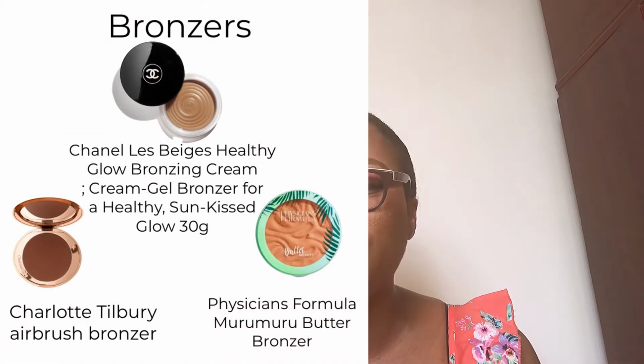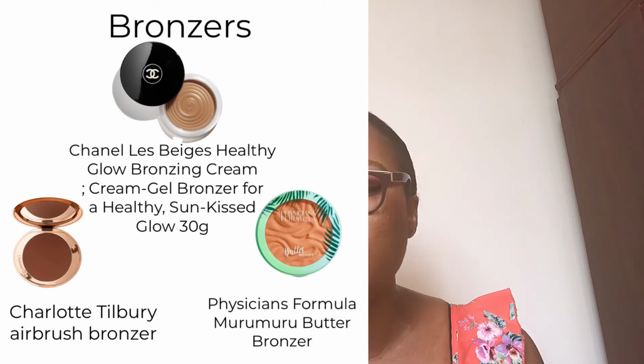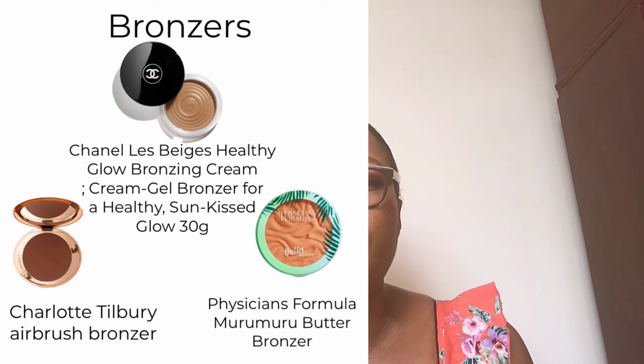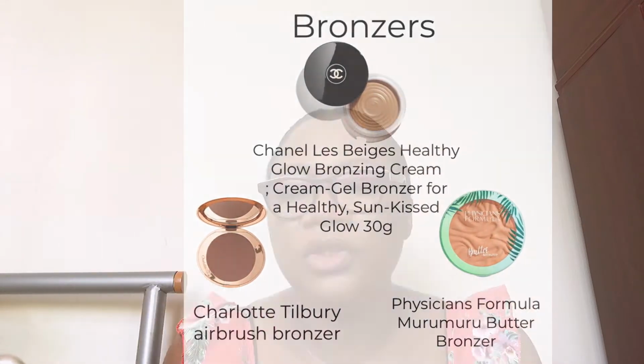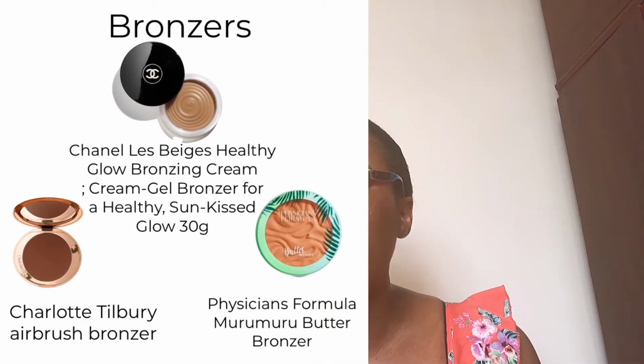But if you can't find your shade, another best in the market is by Charlotte Tilbury, and it's called Charlotte Tilbury Airbrush Bronzer. It has much more shade range, and it's also a very great formula as well. So I recommend Charlotte Tilbury's Airbrush Bronzer or Physicians Formula Murumuru Butter Bronzer.